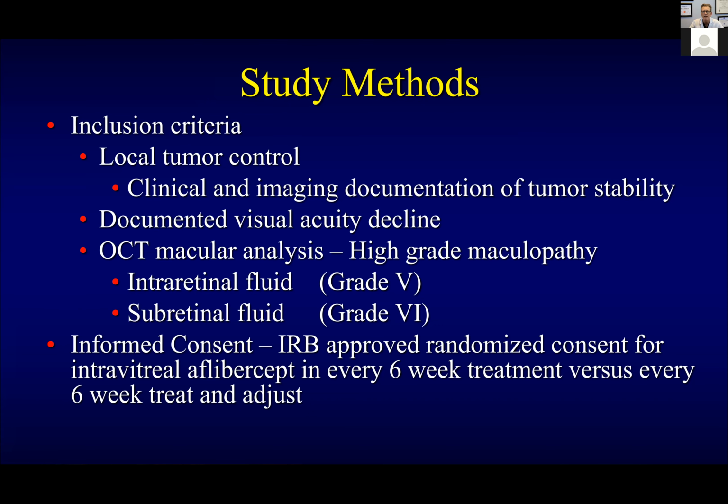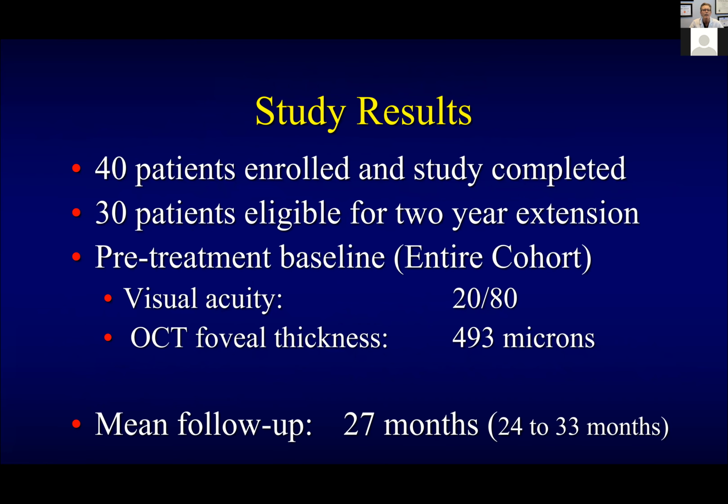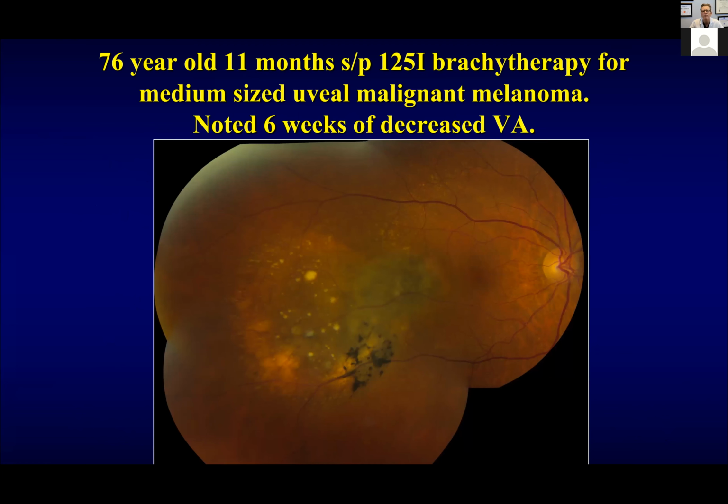We used the drug aflibercept, which is one of the most advanced anti-VEGFs, and its trade name is Eylea. And we treated patients with that injection no matter which arm you were on. You either got it every 6 weeks or you got it with an adjustment treatment. We treated 40 patients initially, and we reported the 1-year results, and we reported that the results were actually amazing. Patients entered with 20/80 vision on average, and they had a macular thickness of almost 500 microns. And in that first study, the average follow-up was 27 months. What was remarkable is, and you're going to see these pictures here, how much improvement actually occurred.